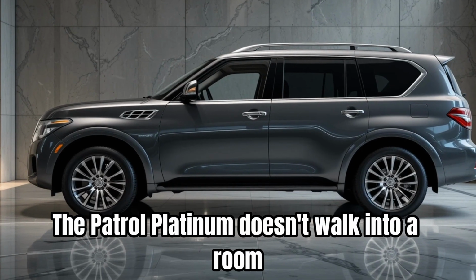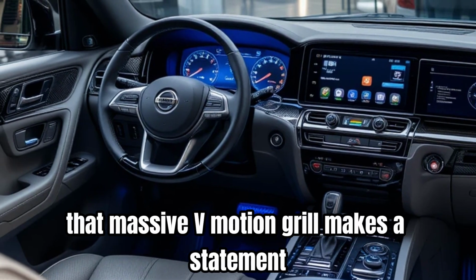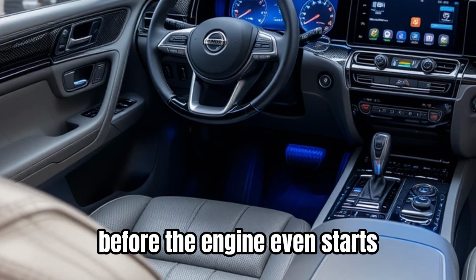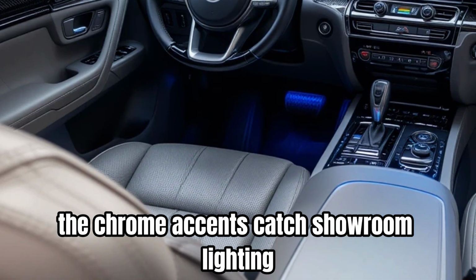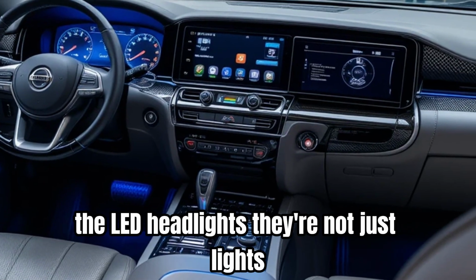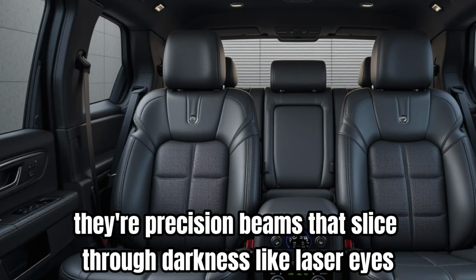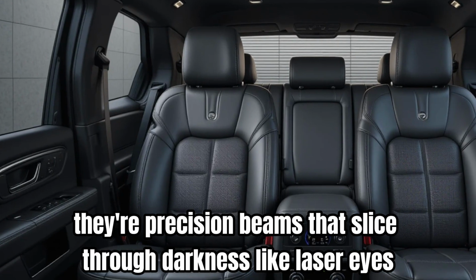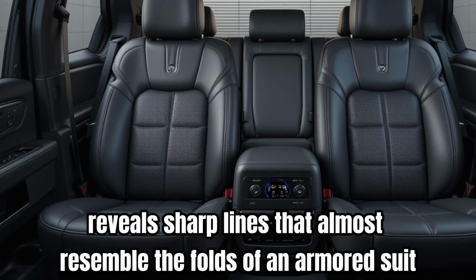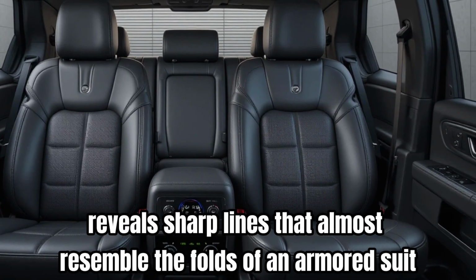The Patrol Platinum doesn't walk into a room, it dominates it. From the front, that massive V-motion grille makes a statement before the engine even starts. The chrome accents catch showroom lighting like jewelry on a billionaire's wrist. The LED headlights, they're not just lights. They're precision beams that slice through darkness like laser eyes. The white body paint, under premium showroom lighting, reveals sharp lines that almost resemble the folds of an armored suit.